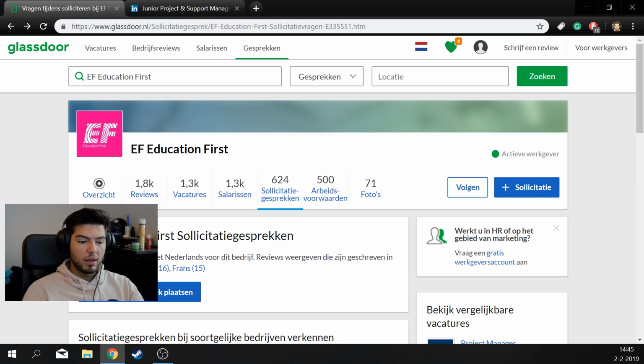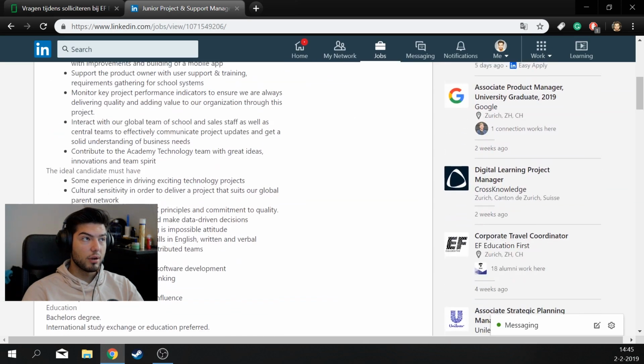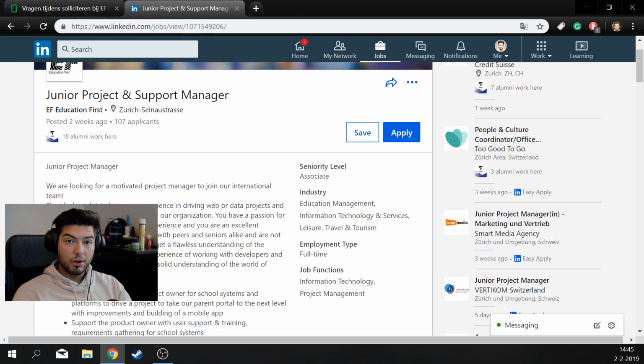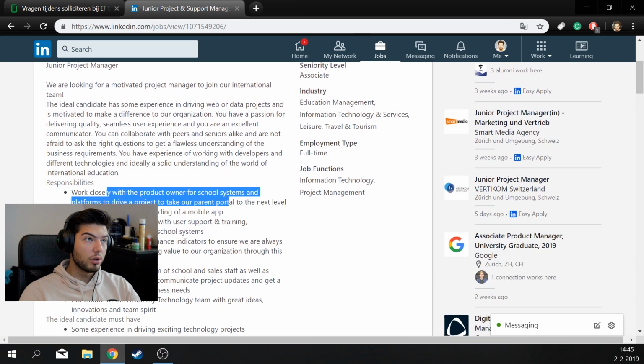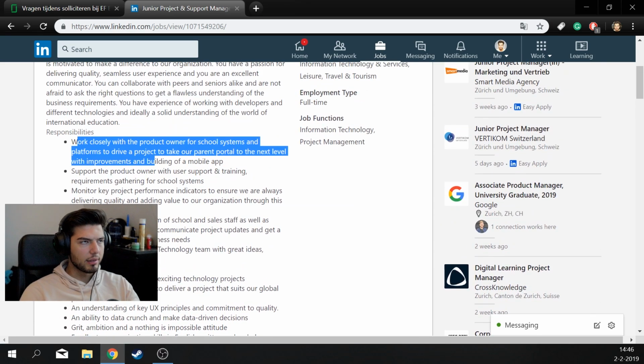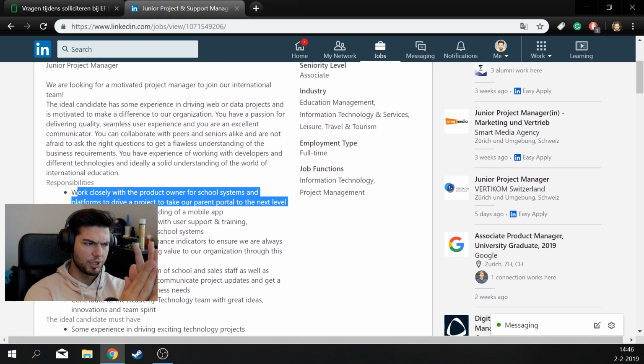When you're writing your motivation letter or sending your resume, you've got to do some custom work just for this job application. You're going to look for the keywords they use, or the things they're looking for that they wrote down right here in the LinkedIn post, and if you have the skills, of course, so don't lie, never lie, just write that down in your motivation letter. Like, "work closely with a product owner for school system." I've worked with product owners, and so on, in your motivation letter. This is why it inspired me to apply for your job.